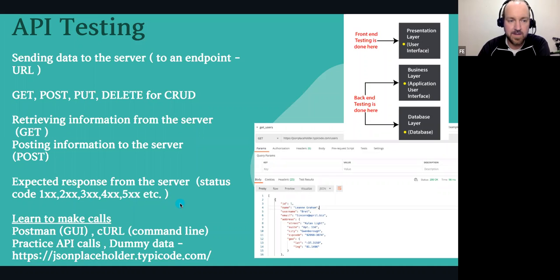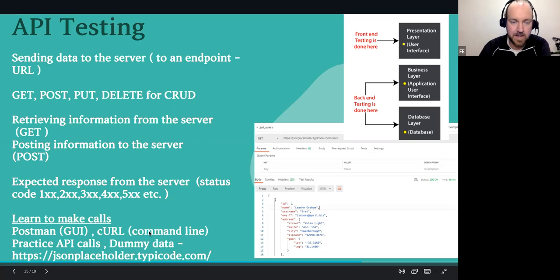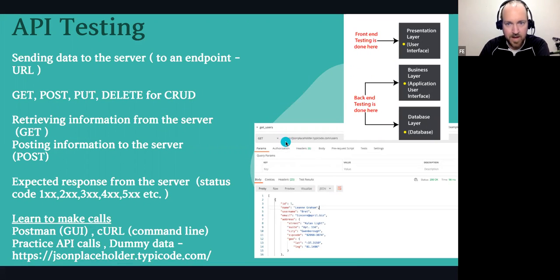So you'll learn how to make these calls. There are different ways you can do it. You can do it from the command line just by typing a straight command into the server, or there's a GUI-based tool like Postman, which we have here. Here you can actually perform an API call to the server as a get to get the resources. You'll see a URL right here at the top. Basically, we're doing a get for this list of users from this website, jsonplaceholder.typicode.com. So you'll run that, and then you'll get the expected users back from the server.